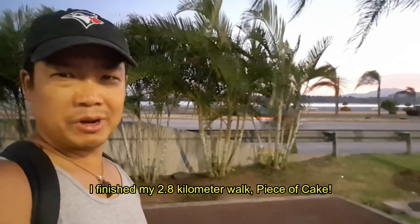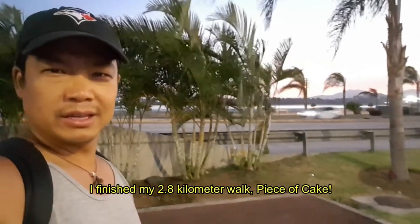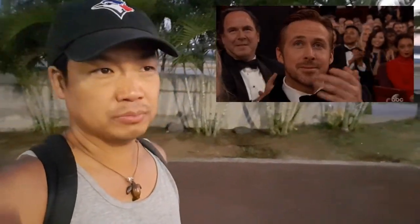So there we have it, finished my 2.8 kilometer walk, which is a piece of cake, considering we walk 10 kilometers every night patrolling the beaches for turtles. So here's the end of the marker, as you can see, 2.8 kilometers. Yeah, that was awesome. It goes around, it's a highway, it's busy, but there's cyclists, there's people on rollerblades, there's people jogging. I've seen people go down to one end and then go all the way back. So realistically, if I walk this way, go back, and then come back again, that's 9 kilometers. So that's about how long we walk every night.